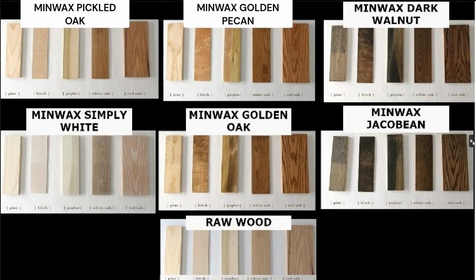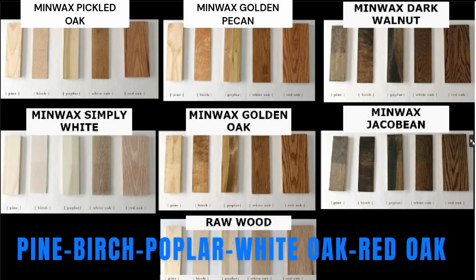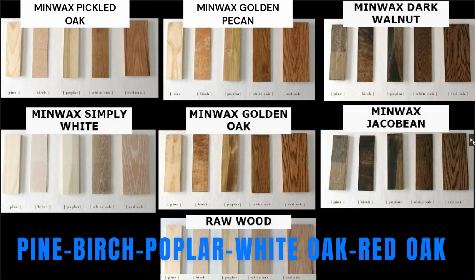So back to the finishes. On every one of these pictures, you're going from pine to birch to poplar to white oak to red oak. So in the top left, you can see the pickled oak finish, and you can see what a difference it makes depending on what species it is. So again, that's why I say make sure that you sample this on your own floor if you are remodeling.